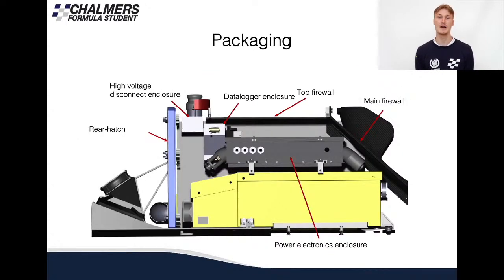This is the packaging of the rear of the car. And as you can see, it's pretty tight. With the power electronics enclosure, as we had a 5% length increase, we had to redesign the data logger enclosure and the high voltage disconnect enclosure just to get everything to fit. But yeah, we managed to do it and we're really happy with the results.